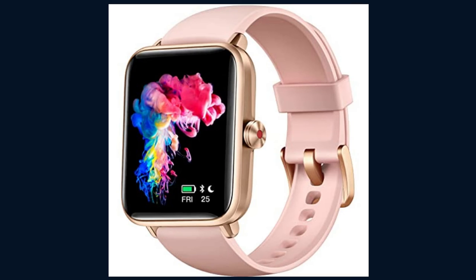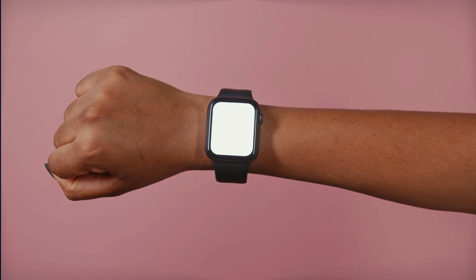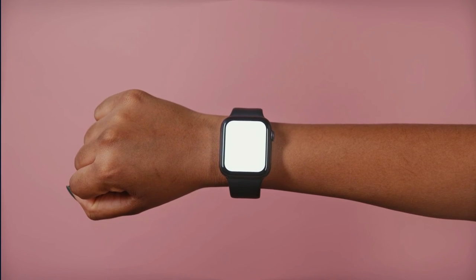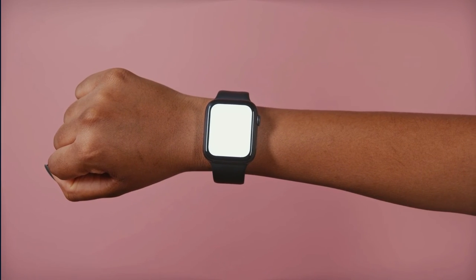Duralo smartwatch for Android phones and iPhone compatible, smartwatches for women men, 5 ATM waterproof fitness smartwatch with heart rate monitor and sleep tracker and blood oxygen monitor, pink. Duralo smartwatch is a multifunctional digital watch that can be used for sports and daily life. It is compatible with Android phones and iPhone so you don't have to worry about which devices you use.